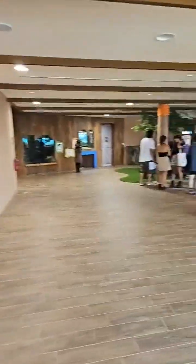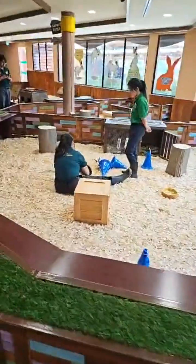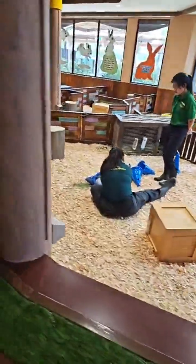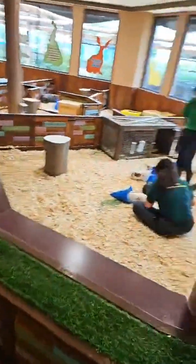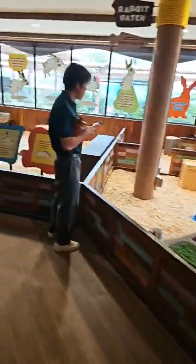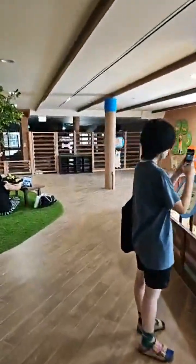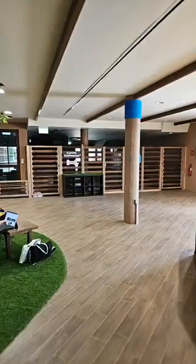This is the petting area. This is where you get to actually pet these. These are the rabbits, and here more rabbits.